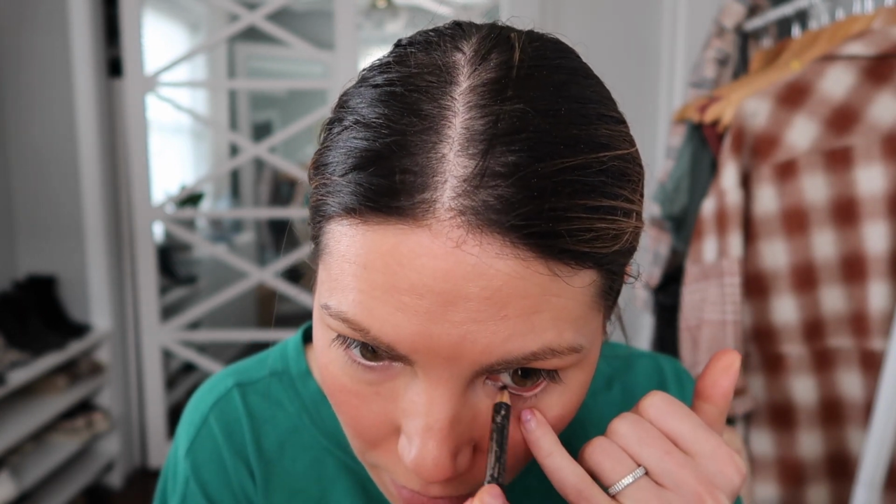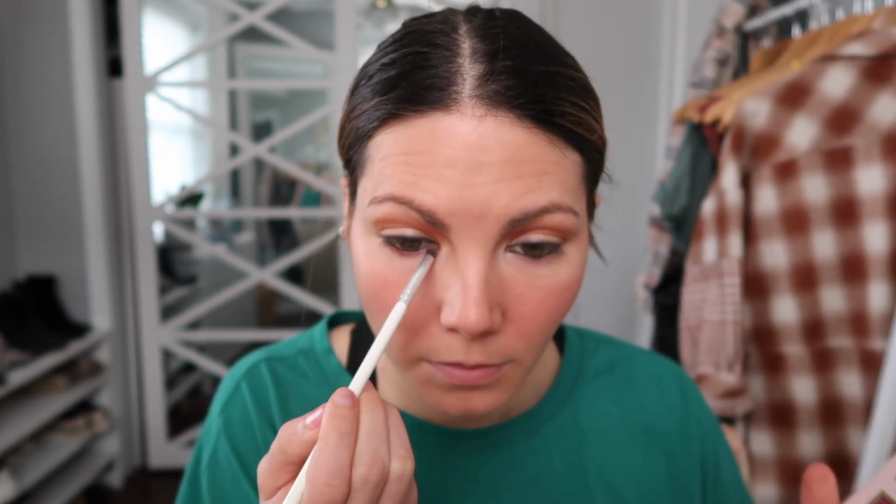I'm gonna throw some black liner in my lower waterline and also tightline. And then I'm gonna smudge that out. So I'm gonna go back to Memory Sequin and just pick that up and smudge out that black liner.